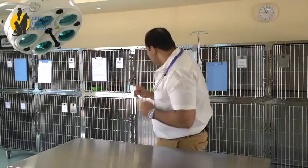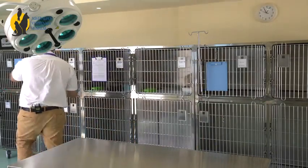So today I'm going to start by showing you Martin, who's one of our cats, that was dropped off this morning for a dental issue. And we're going to start with that. I'm going to show you what's happening with little Martin. Martin's here in this cage.